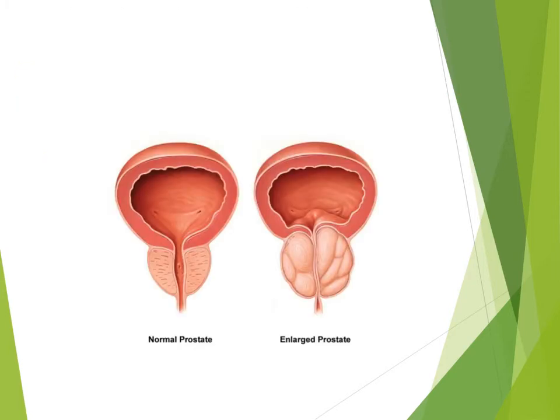This picture shows a normal prostate versus one that's become enlarged. For a male to develop BPH, a couple of things have to be in place. Typically, greater than 48 years of age and the presence of testes. We know that prostate growth is regulated or encouraged by the presence of DHT, and DHT is formed in the prostate from testosterone. And while we know that aging men have decreased levels of DHT, it appears that their prostate tissue actually becomes more sensitive to it, therefore encouraging the growth of the enlarged prostate.